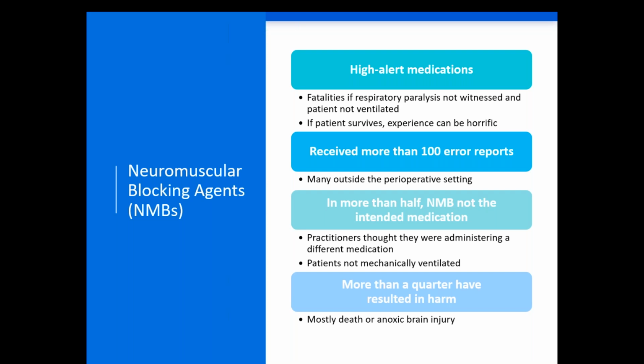In areas outside that tend to use neuromuscular blockers, like the ED, critical care units, labor and delivery units, radiology departments, but we also see these events in med-surg type units or even in newborn nurseries.